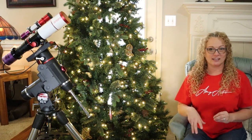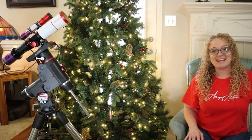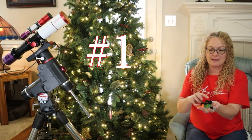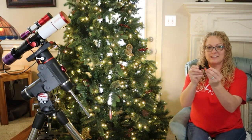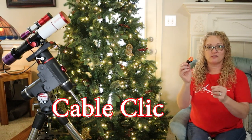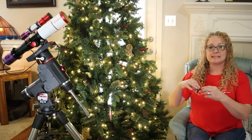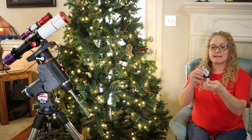This will fit definitely in any stocking. Now I've got a handful of these, and these are wire clips. They are wonderful for cable management. I use them on my telescope. I use them when I take the wires off of everything and I clip them. And I'll show you just how easy they are.